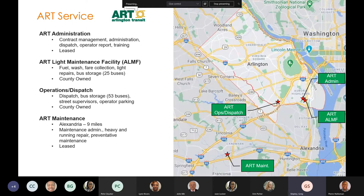Right now, there are four different facilities that they oversee. And on the bottom of this screen, you see the ART Maintenance Building, which is located in Alexandria, which is kind of 9 miles away, 9 deadhead miles. And so we're looking at incorporating those maintenance facilities at the Shirlington location, right by the Shirlington location where we'll show on our site. And so providing the maintenance building, maintenance operations a lot closer to the site will reduce a lot of lost time for drivers and provide convenience for Arlington.